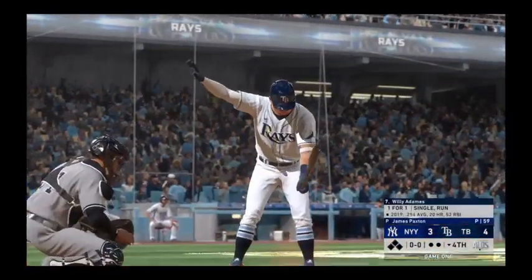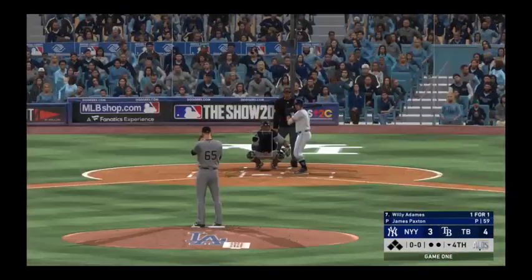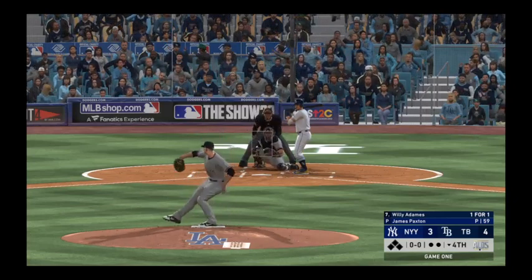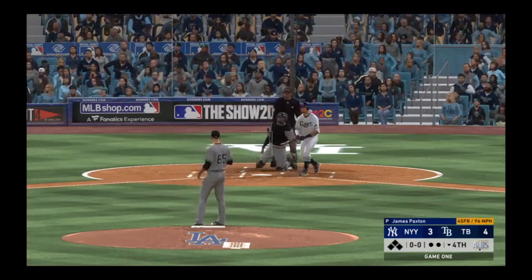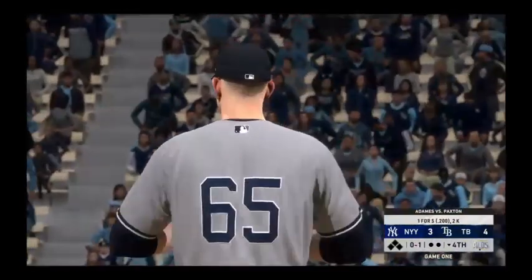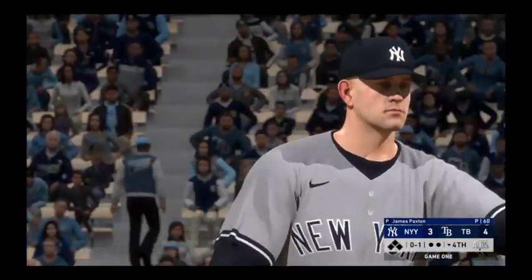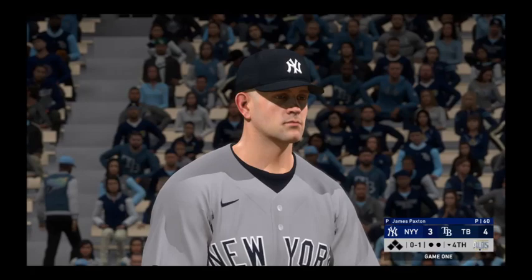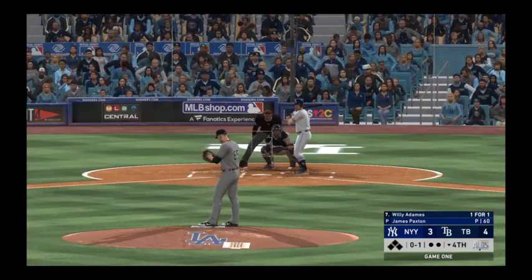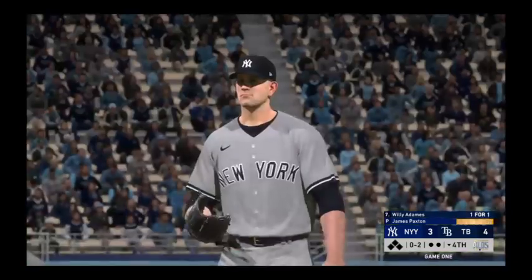Ready to go for the last half of the inning. And up next will be Willie Adames. First pitch of the at-bat. Well, it's been a rough one so far. Four runs through three innings. It's about time to get that pitch count down, or he won't be out here very long. A high fastball is in there.